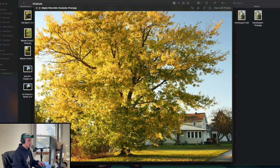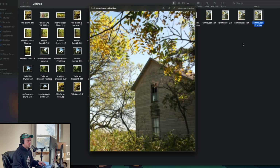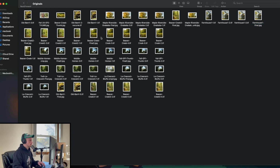So we had this big old maple, with the house in the corner here. So that was a final shot. I edited this one on the back side of this farmhouse, which turned out pretty nice. I really like the yellow leaves at the top here, creating that border. Let's see, was there any else?